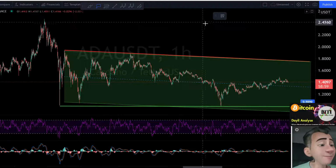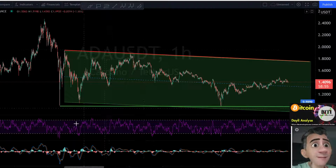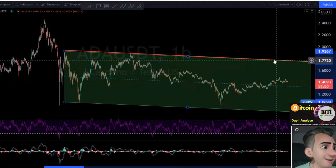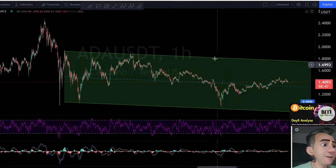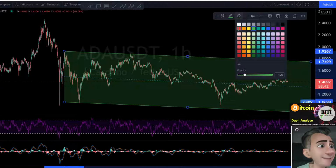And we have some interesting things to watch now. We may break out to the upside, and we have to watch this, guys. So let's remove this stuff. Let's remove this line here. Where it is. Here it is. Okay. And this is our downtrend channel. Guys, you know, a downtrend channel is always a red one.